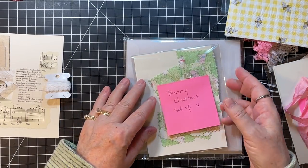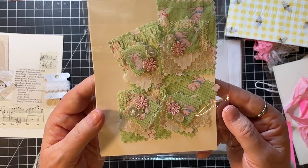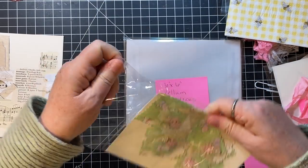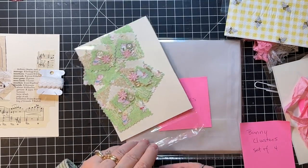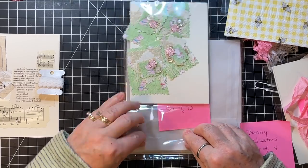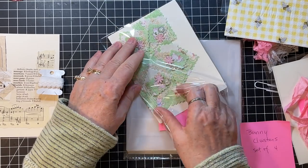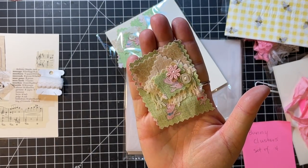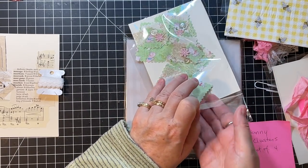Okay, and then bunny clusters, set of 4. Oh my goodness, how cute are those? Little bunny fabric clusters. Let me get one out in my hand here. Sweet Shop Scraps. Oh, you tried to help me, Carolyn, and I still struggle. Isn't that sweet? It's little bunny fabric clusters for spring. Awesome.